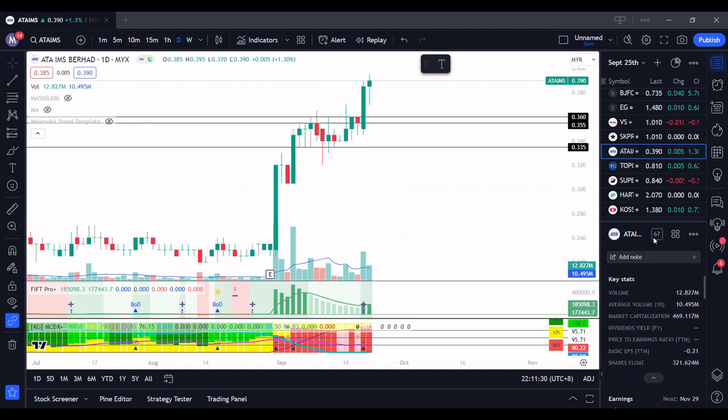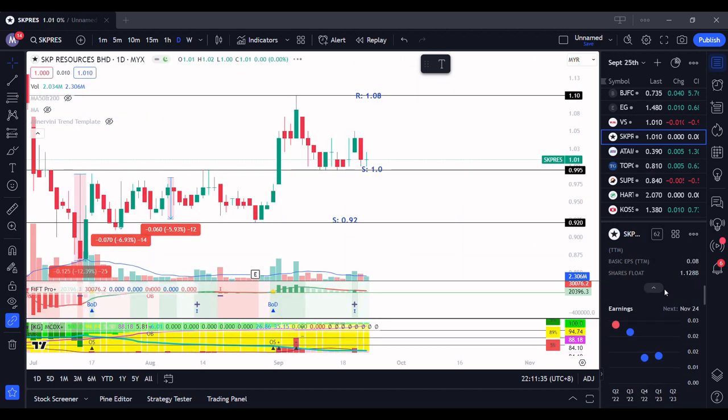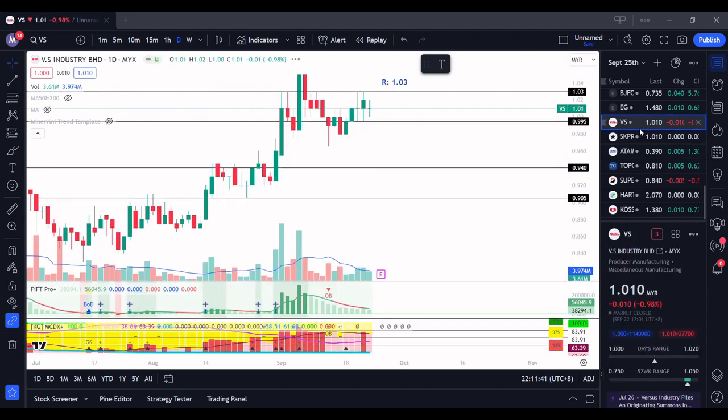At times you need to know the share base is only 300 million, while VS is 2.4 billion and SK Price is 1.12 billion. So it's definitely easier for at times to move compared to VS. But VS has quite a strong support. Looking at the chart, VS has a pretty established base, which you can see is attempting to break up many times. So EMS counter is a counter to watch whether it's in play or not.